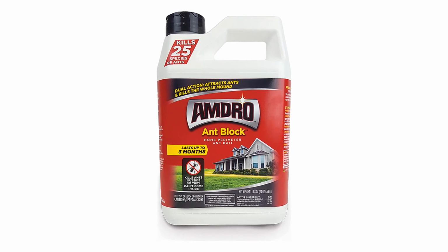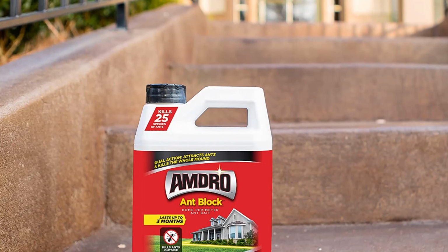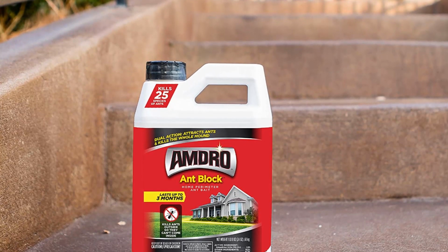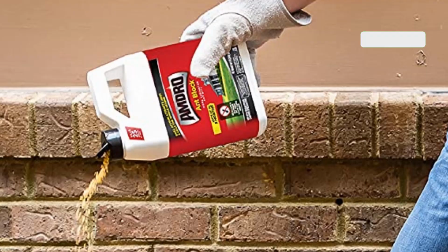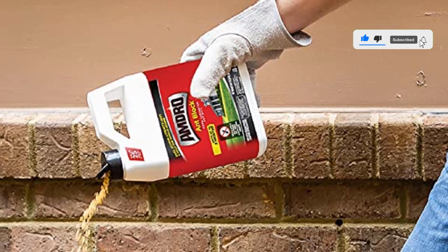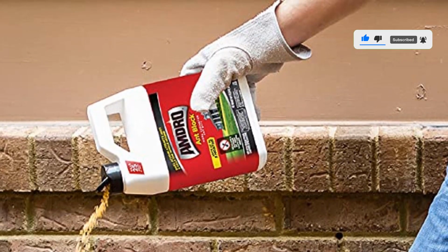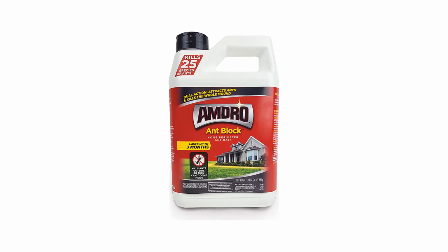Bait works even if the nest isn't visible, and unlike contact insecticides, bait can wipe out the entire colony by killing the queen. In addition, ants are attracted to bait because it tastes like food. When worker ants discover the bait, they carry it back to the queen and the rest of the colony to share. The entire mound dies once the queen and other ants have eaten it.